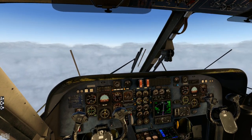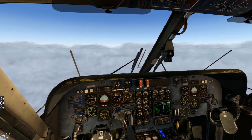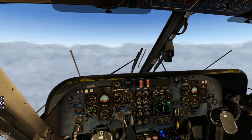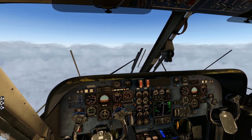Now y'all talking about the 727 put the bug in my head. I'm not a salesman, but this is definitely one of my favorite planes for X-Plane. And it's ugly as hell.